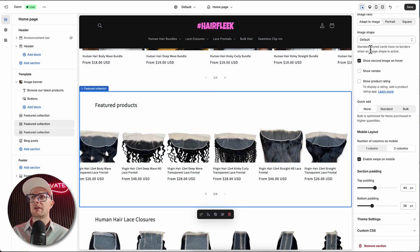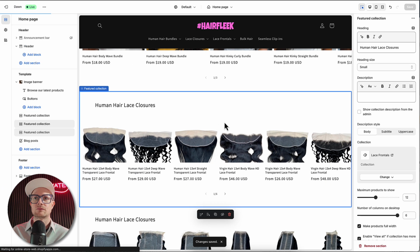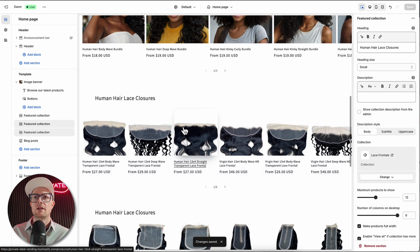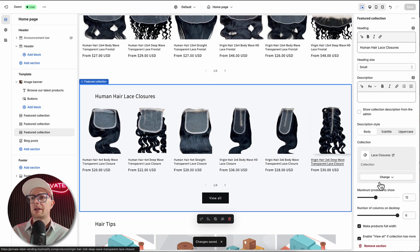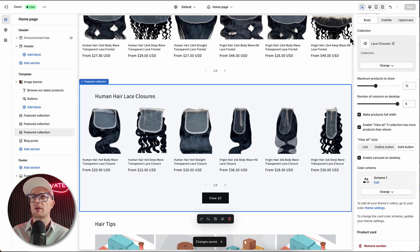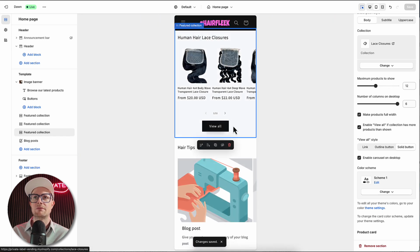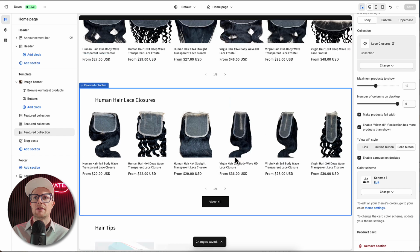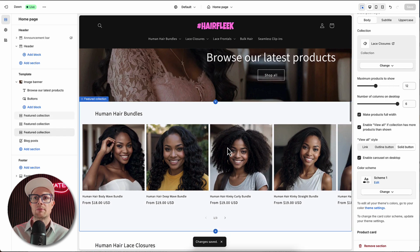Okay, so then instead of saying featured projects, we're going to say human hair lace closures. It's small, and we're going to keep that. Now it says view all. I don't know, I really don't like the view all. Let's see how that looks on mobile though. I'm more concerned about how it looks on mobile. Okay, it's not bad. Human hair lace closures, human hair bundles.